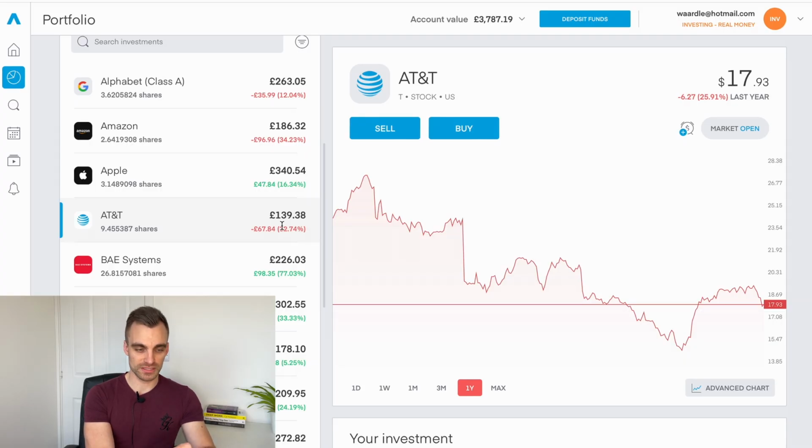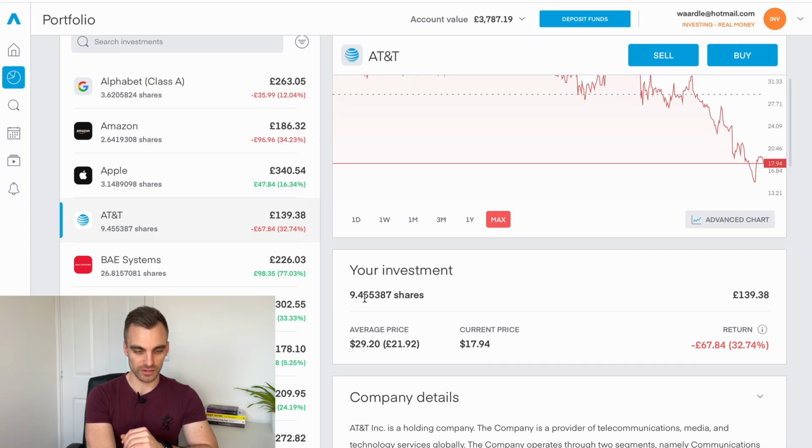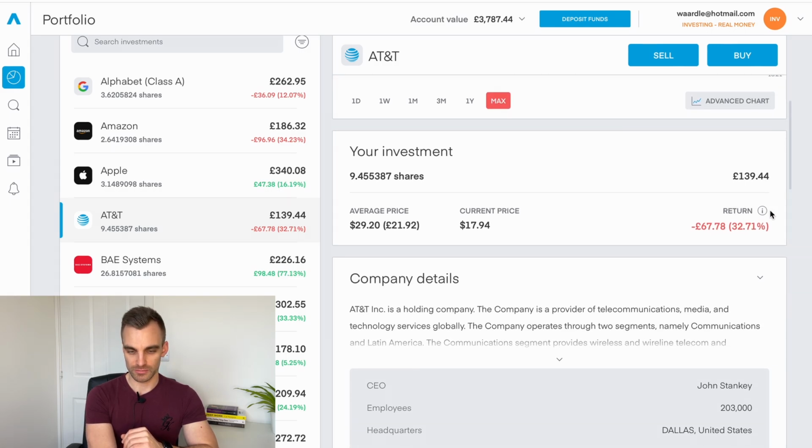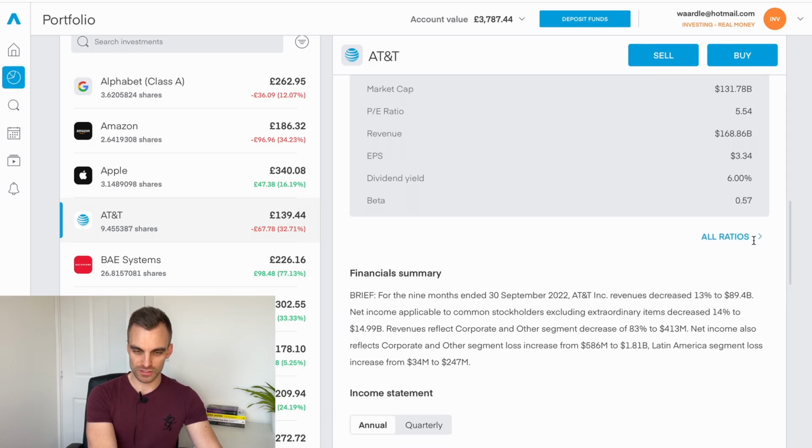AT&T down around 33% with a loss of £67. And it's down 25% this year, but we know it's not been doing too well consistently for the last 2.5, probably 3 years really. It's a bit of a dying company potentially. It does still pay a nice dividend. I currently hold about 9.5 shares in the company. You can see again over here, gain and loss is worse, but it's the FX impact saving me again. Still paying a dividend of around 6%, so that is still yielding me some income into my portfolio. But I might have to look at whether I continue to hold this one for the future.